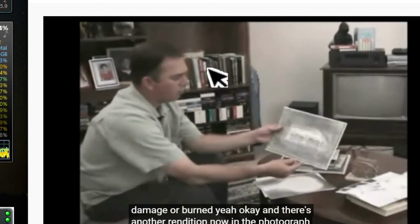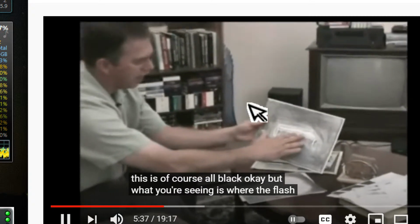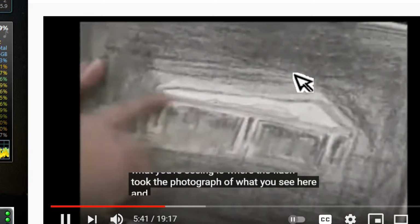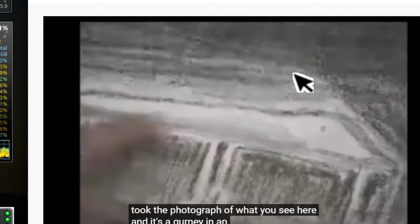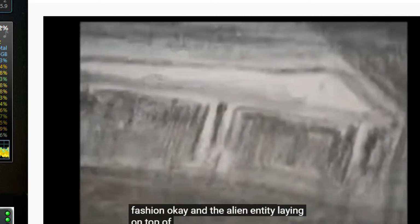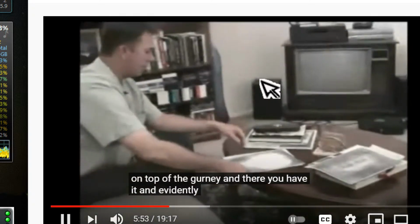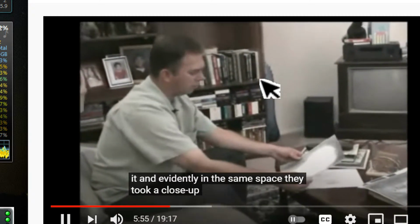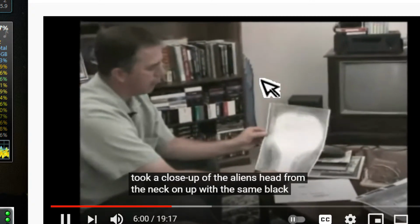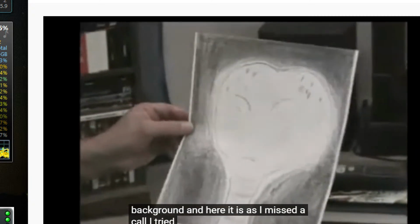And here's another rendition. Now in the photograph, this is of course all black, okay? But what you're seeing is where the flash took the photograph of what you can see here, and it's a gurney in an elongated fashion, okay? And the alien entity laying on top of the gurney. And there you have it. And evidently in the same space, they took a close-up of the alien's head from the neck on up with the same black background. And here it is, as I best recall.